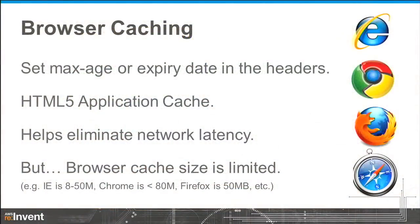Starting with browser cache, this is probably the fastest that you can deliver your object to your users, because your object is cached on the hard disk of the device that they're using. The browser can get it in, not milliseconds, we're talking microseconds here. So the request does not need to go on the network at all. You're completely avoiding the request going on the network. And you do this simply by setting the max age header or the expires header on your objects, and most modern browsers will honor these headers and cache the object when possible.